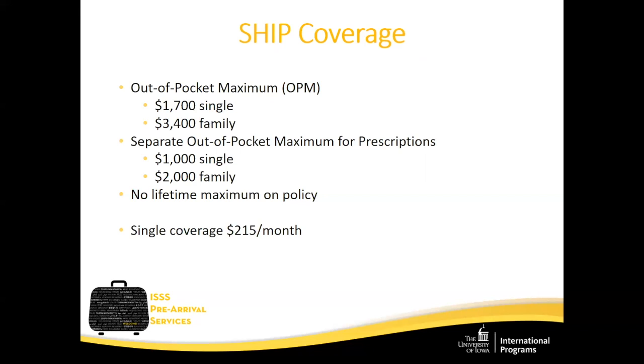Under the SHIP plan, there is a single out-of-pocket maximum of $1,700. If you meet that $1,700 in medical expenses for the year, the plan then pays 100% of covered services for the remainder of the calendar year.